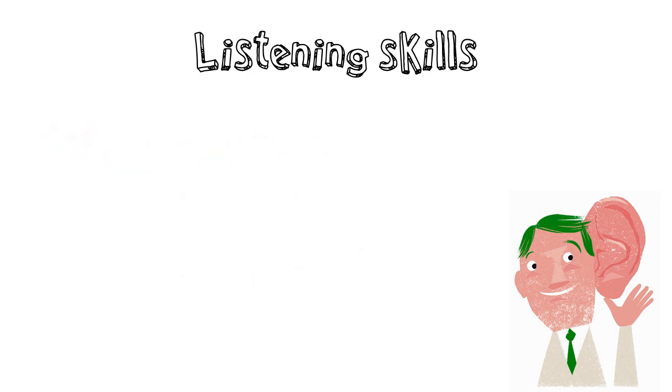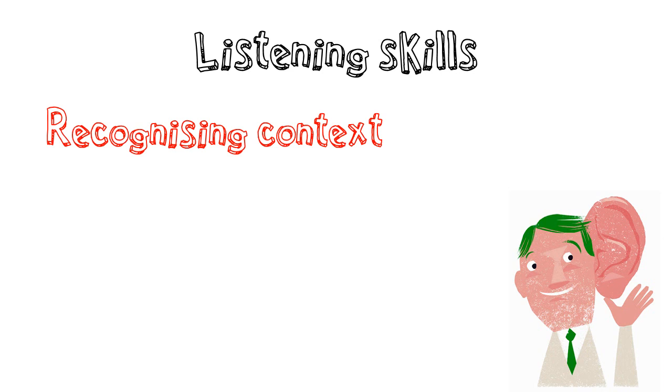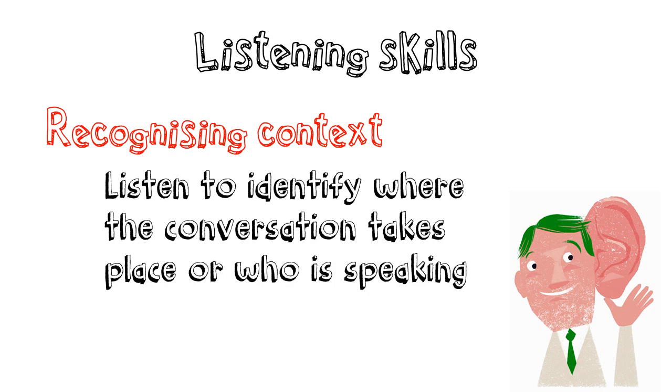The next skill is recognizing context. This type of skill requires us to listen to identify where the conversation takes place or who is speaking. So this is like knowing the situation or the context where the conversation or the speech takes place.